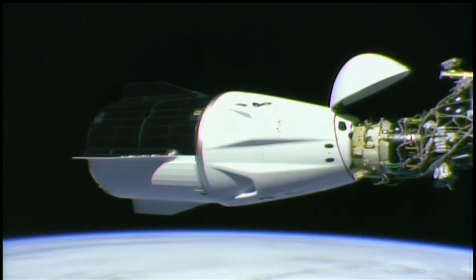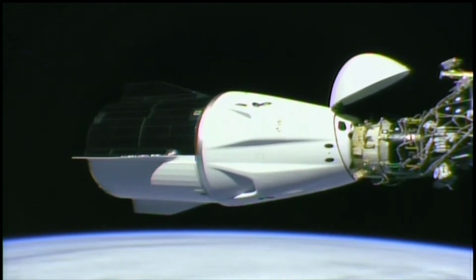This requires the small space between the hatches on Dragon and the space station to be pressurized so that it's nearly equal with the atmospheric pressures on both Dragon and the space station. NASA astronaut Jasmine Mogbelli is currently working through these procedures, and she is using a small valve on the station's hatch to slowly introduce air into the vestibule, and flight controllers here in Houston are monitoring this pressurization process.